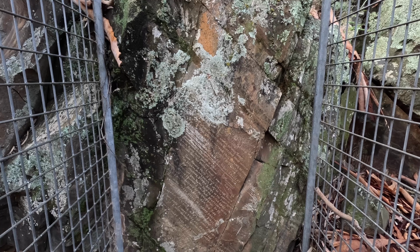So we are in Orroroo, and this is the historic Red Bridge. So it would have been a railway bridge at the time. Really pretty.